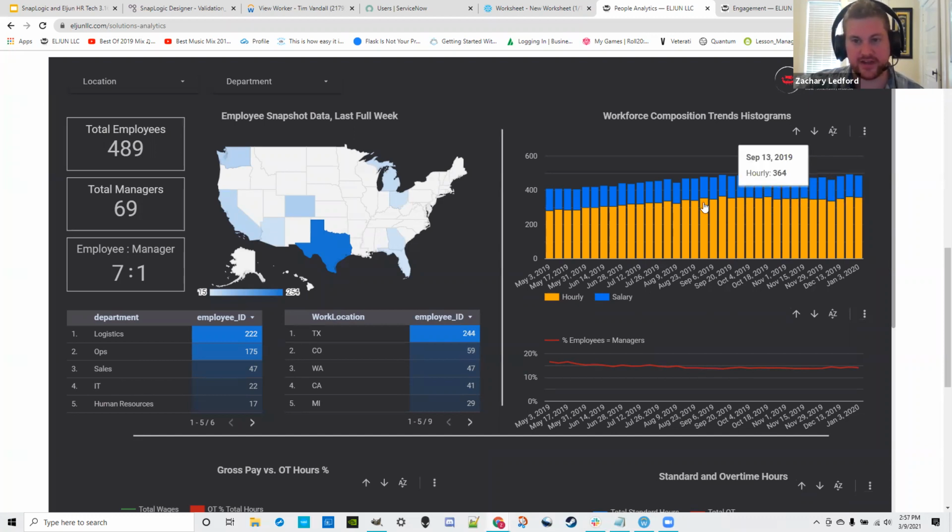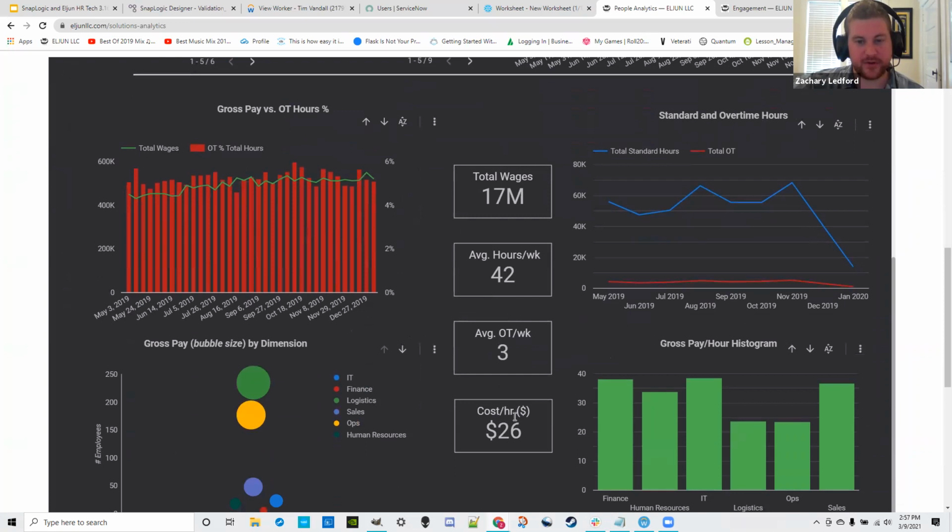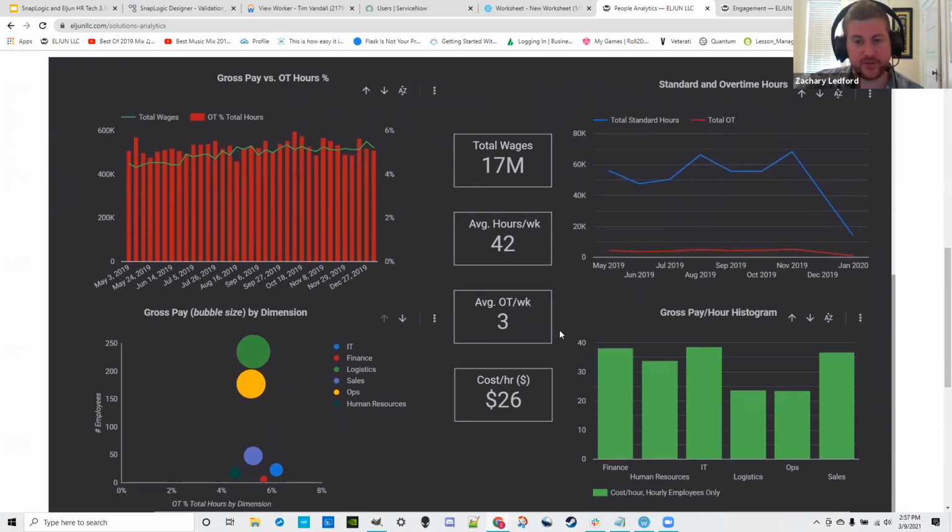And so we're seeing things like employee populations, both hourly and salary, changing over time. We can see the distribution of our people. We can see what total labor costs have been. We're actually pulling in information from payroll systems as well, so not using Workday Finance, but an alternative payroll system, and merging that data. And so you start to really get a holistic view of what's going on.